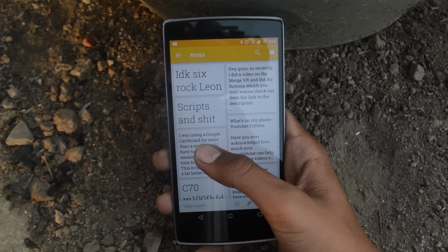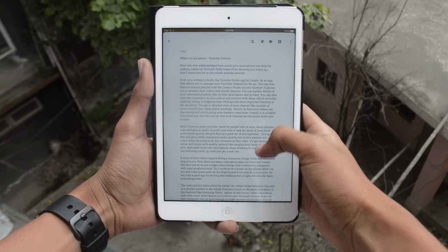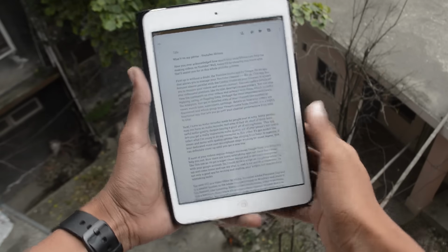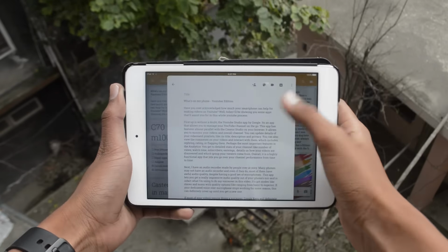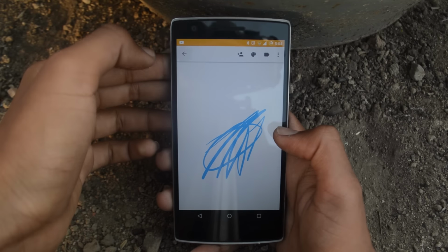So I could write a script on my phone while I'm out and come home and use my iPad to read it out and do a voiceover. It's not only a good app for writing and reading your scripts, but also for daily note-taking tasks.